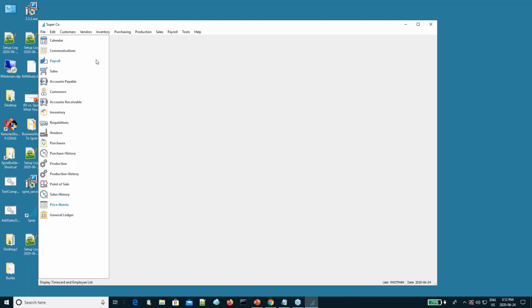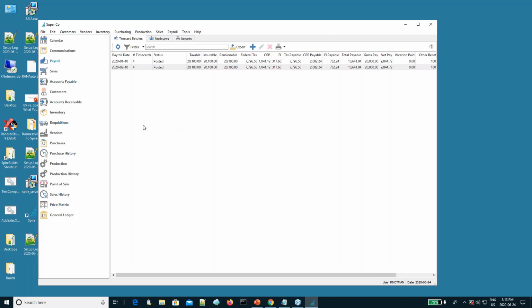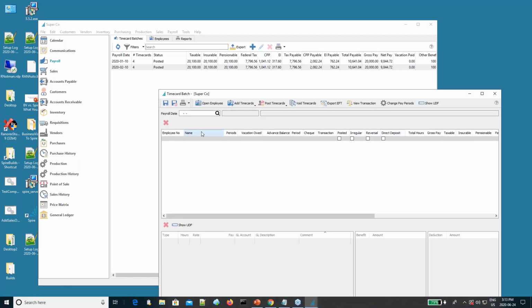I'm going to start in a place that I normally would never start, which is payroll. I wanted to show payroll as an example of a major difference between the philosophy of Business Vision versus the philosophy of Spire. So you'll see I have two payroll batches that I've already processed. To do a new payroll batch, I just start up, specify the date I want the batch to be, so the pay date, and choose add all employees or add all time cards.